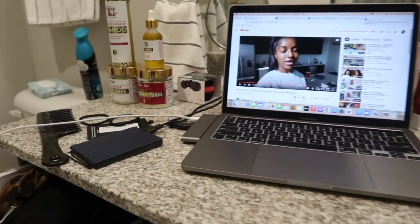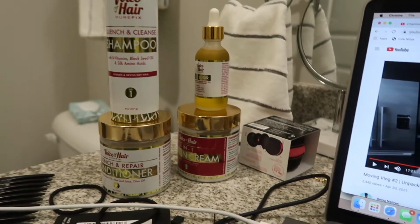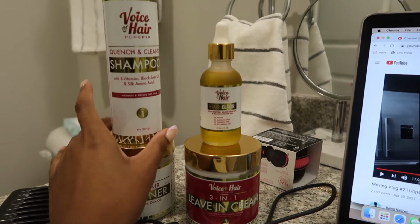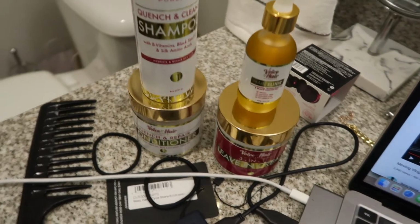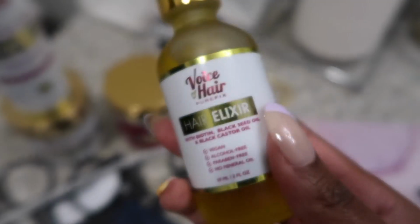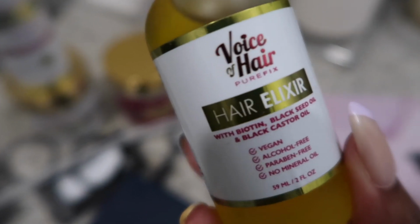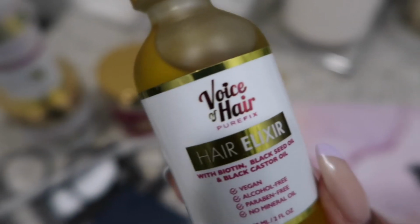Oh yeah, and I don't know if I showed you guys this earlier this week, but this is what I used on my hair earlier this week. This brand, Voice of Hair, actually reached out to me on Instagram and asked me to just try out their products. This is their product that they currently sell right now. It's a hair elixir. It's basically like a hair oil. It has biotin, black seed oil, and black castor oil.